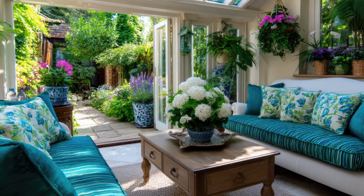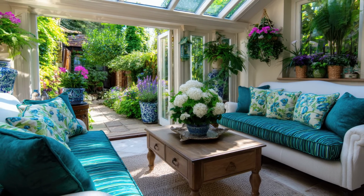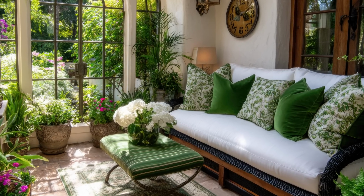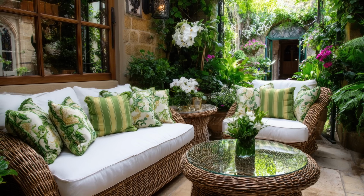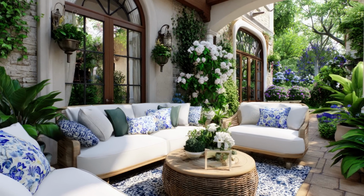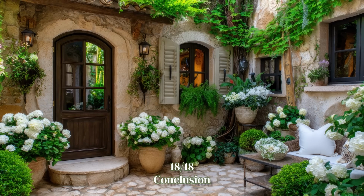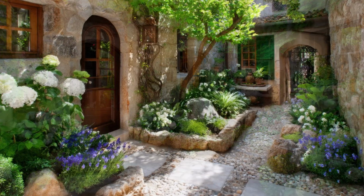The garden becomes an extension of your living space, comfortable, lived in, and uniquely yours. We hope you found inspiration today to create your own French provincial retreat, no matter how small your space. These timeless ideas bring beauty, charm, and peace right outside your door.